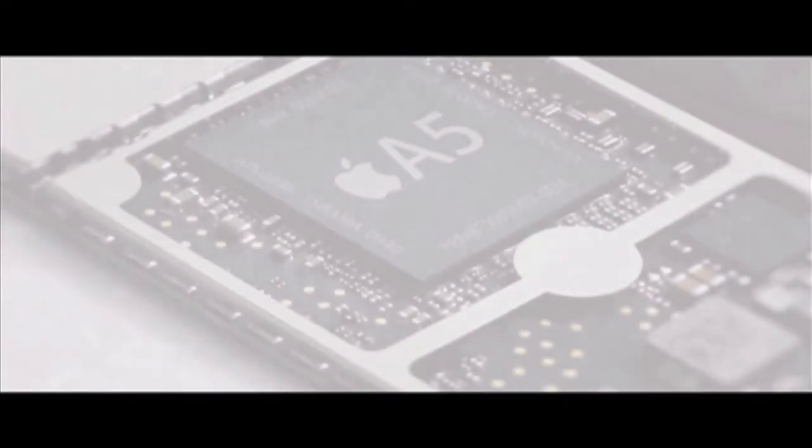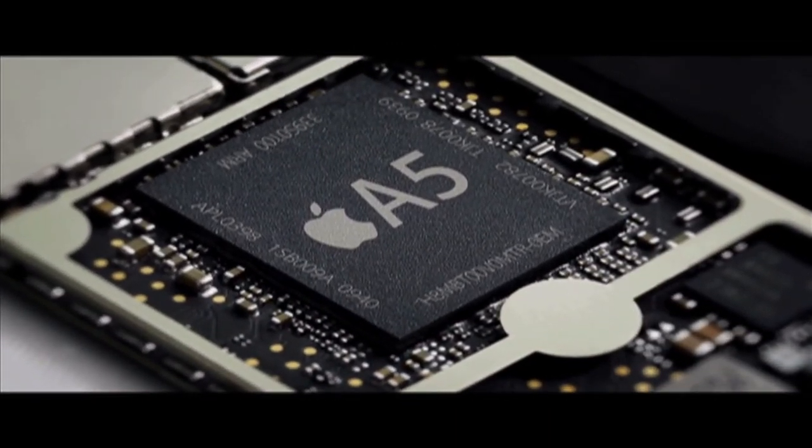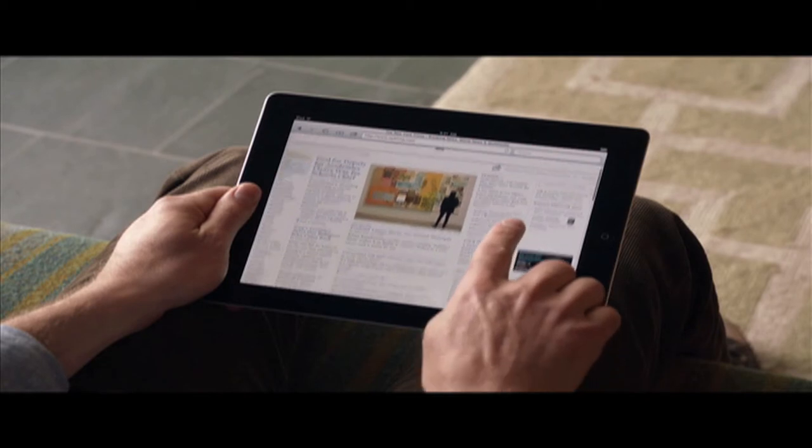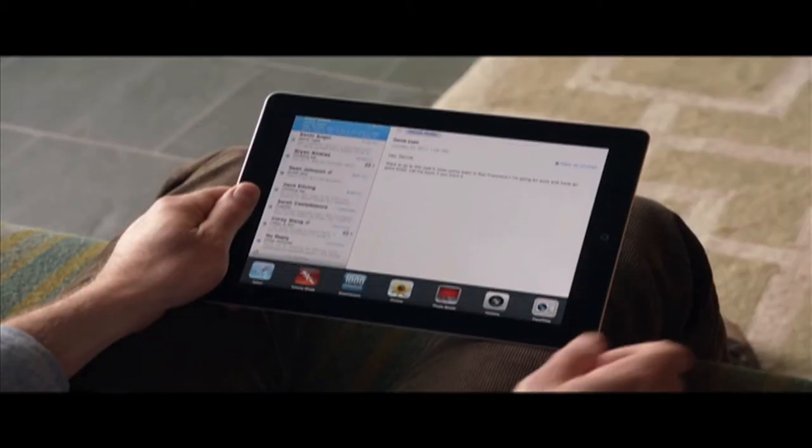We've done things with this iPad that you'll never know about. The American dream starts with the A5 chip. It makes every important thing you do faster. Like web surfing. An email. Because God forbid you need to send a picture to your boss right that second.